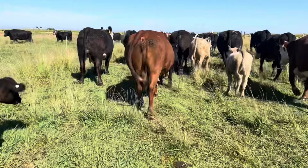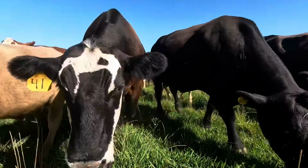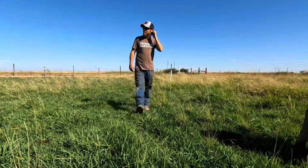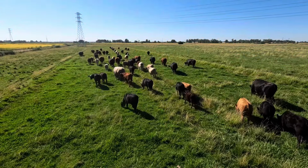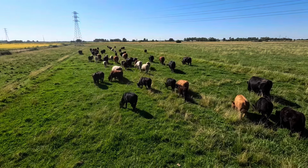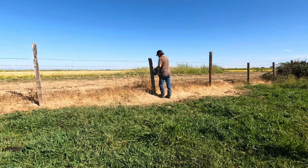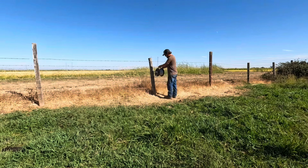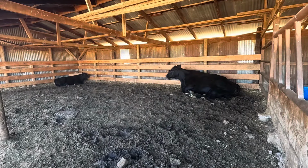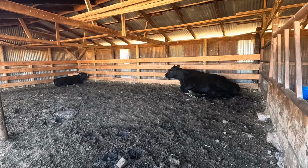You guys aren't very hungry, huh? Looks like these two are just laying here in the shade chewing their cud, and that's exactly what I need her to do.